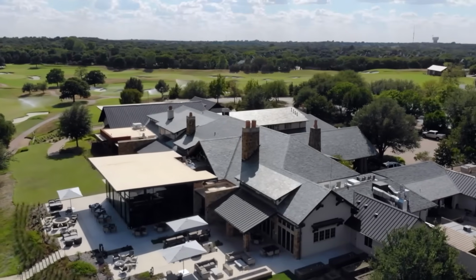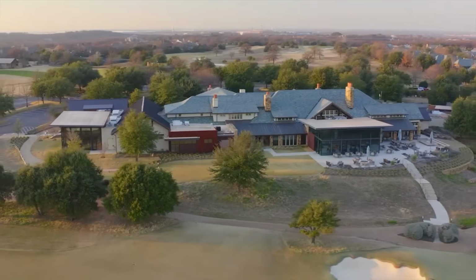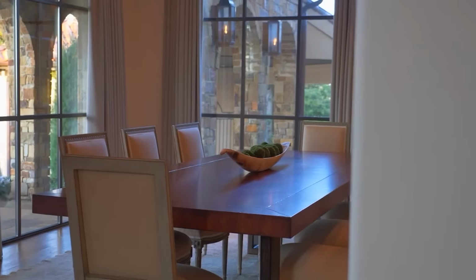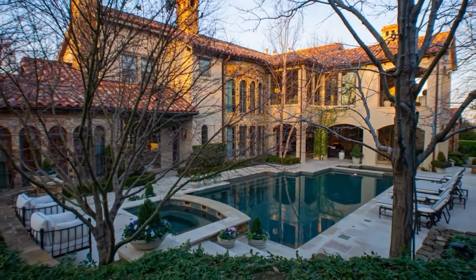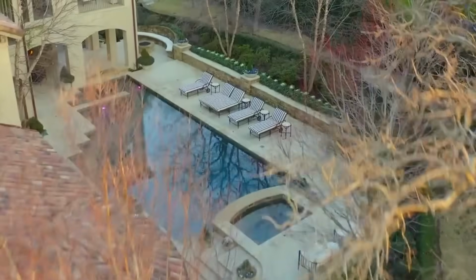The clubhouse at Vaquero is like something out of a luxury resort. Multiple dining venues, from casual grill fare to fine dining with a wine cellar that stocks bottles worth more than most people's cars. The fitness center rivals high-end spas with personal trainers, massage therapy, and facilities that cater to every wellness need.